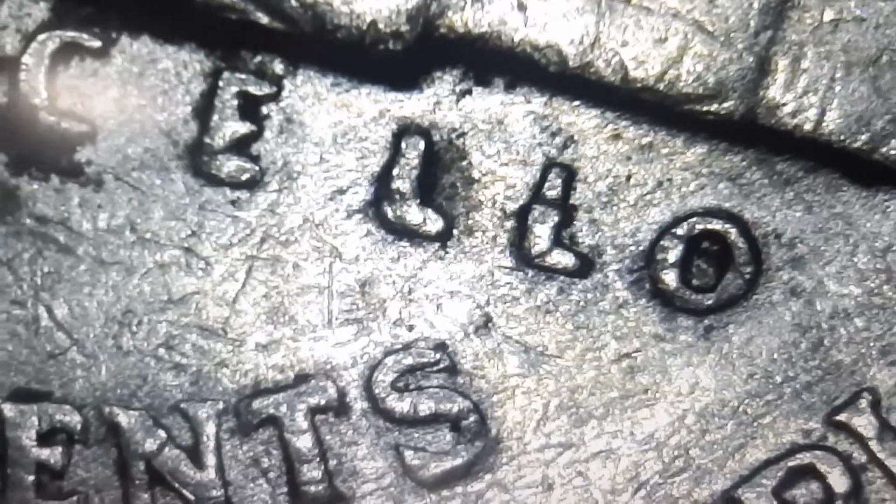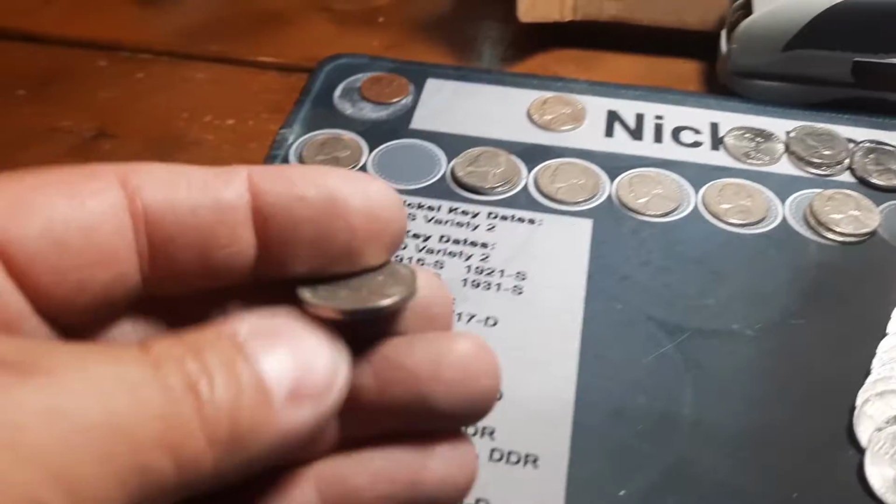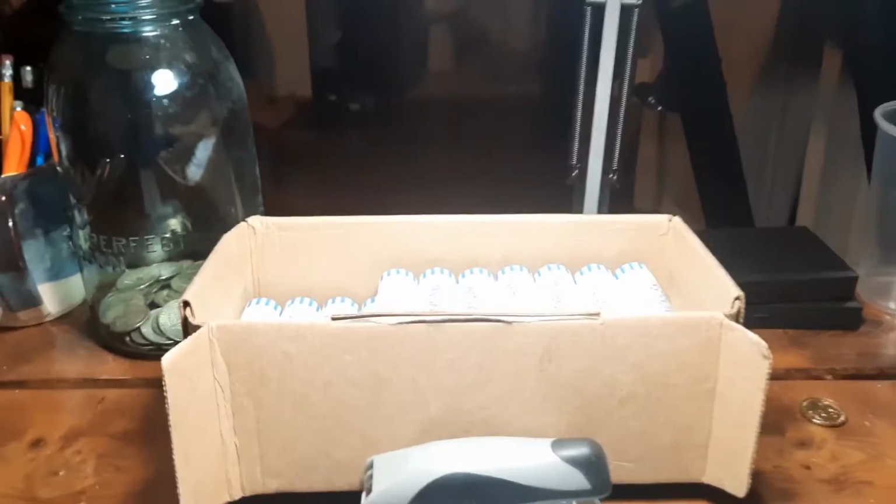We will not. Well, let's go ahead and check this for the DDR. Looking at 5 cents in Monticello. And I am not seeing it, but nice to have a 39 for a first find.